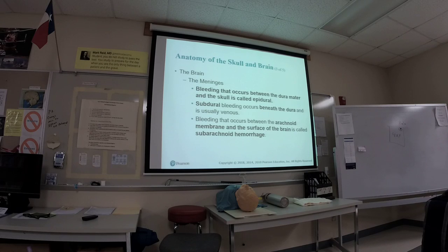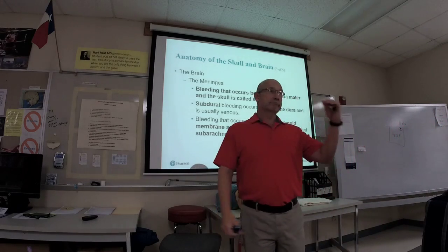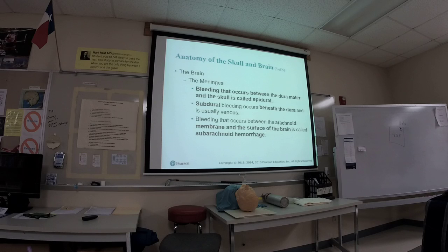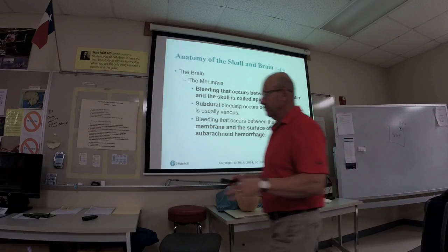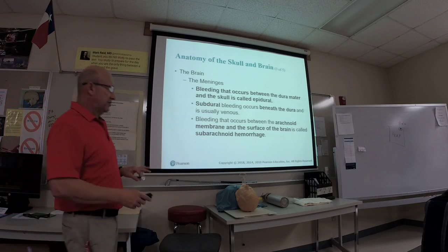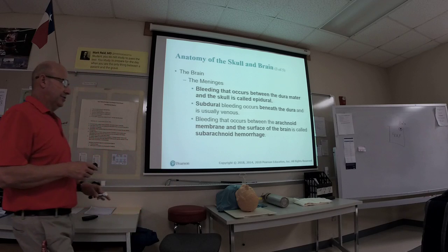Subdural bleeds are beneath the dura, subdural. And it's usually venous. So some of these can take up to 12 to 48 hours before you start seeing these signs and symptoms. If it's a huge vessel, then you'll see it right away. And the subarachnoid is between the arachnoid membrane and the surface of the brain. So it just depends on where the bleed is coming from, but it doesn't matter that much because a bleed is a bleed. It just depends on which vessel is ruptured and how fast the signs and symptoms are going to occur, right?